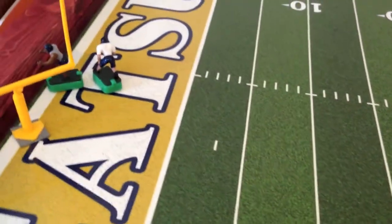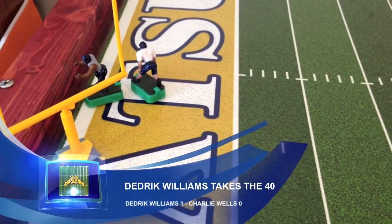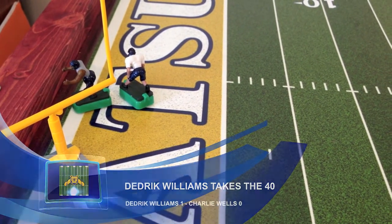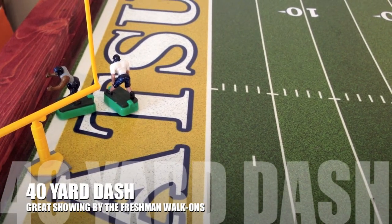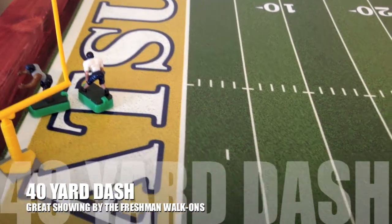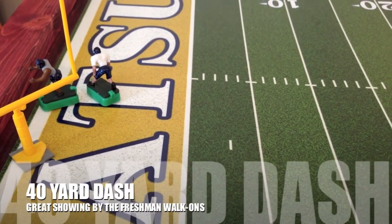And nice run, nice run. That was really good. Charlie did come back and redeem himself that time. I still think Dedrick took that, but it was almost a tie. Really good series, and that will end the 40-meter dash, and Dedrick Williams is going to have the first point. He is up. So we're going to move on to the next part, and that is going to be bump and run coverage. Stand by.